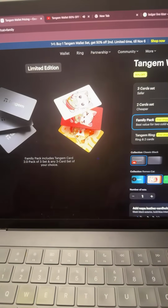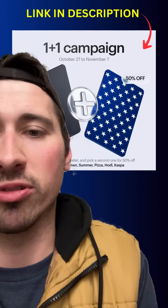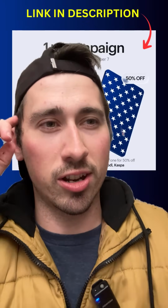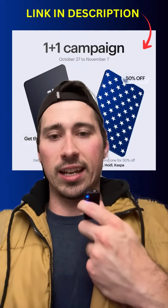And again, when you order, you're getting 6 cards. That means, if you want to set it up that way, you could set up 3 separate cold wallets. So you're getting 3 cold wallets for $97 and you get the free shipping. Honestly, I don't even know how Tangem is making money at this point. I would assume that cards probably don't cost a lot to manufacture because they're just cards. They're just plastic, but still, the deals are just insane.